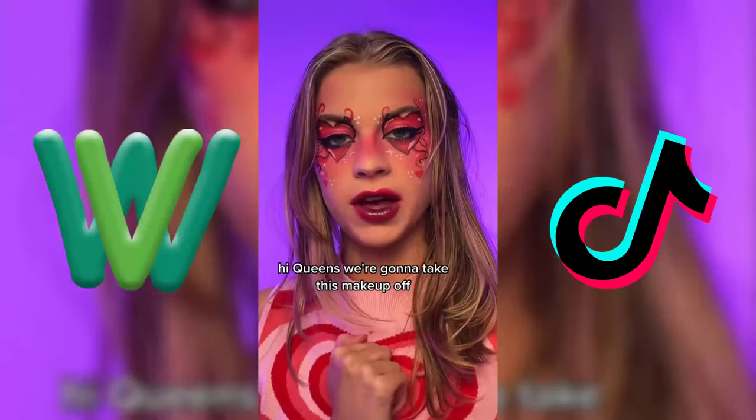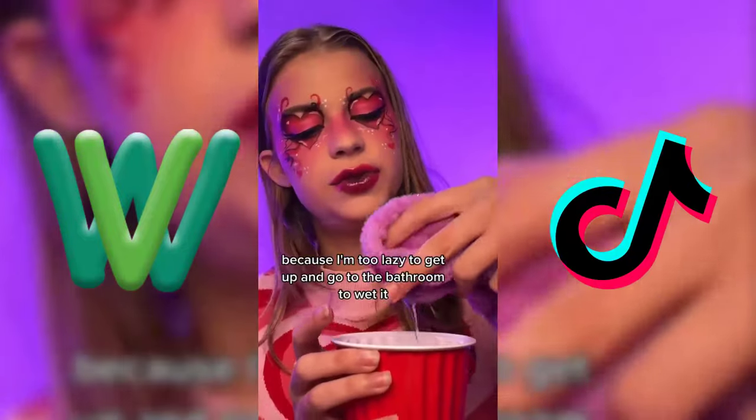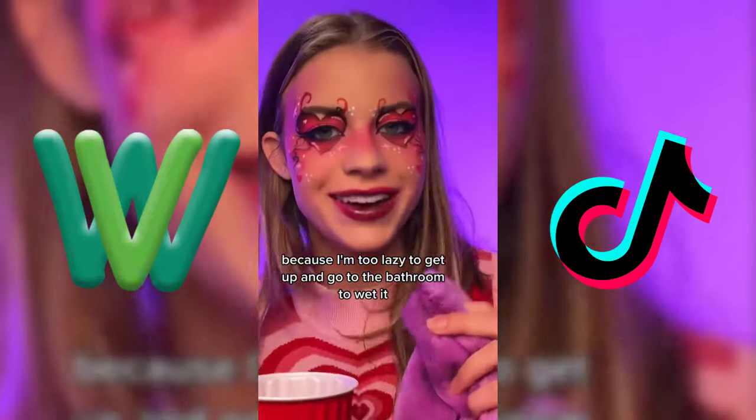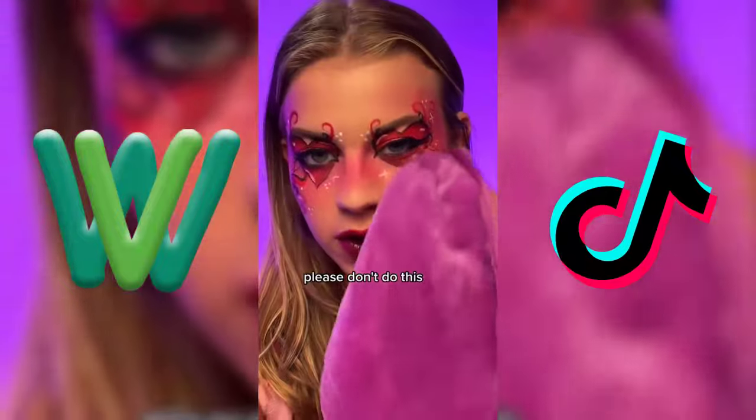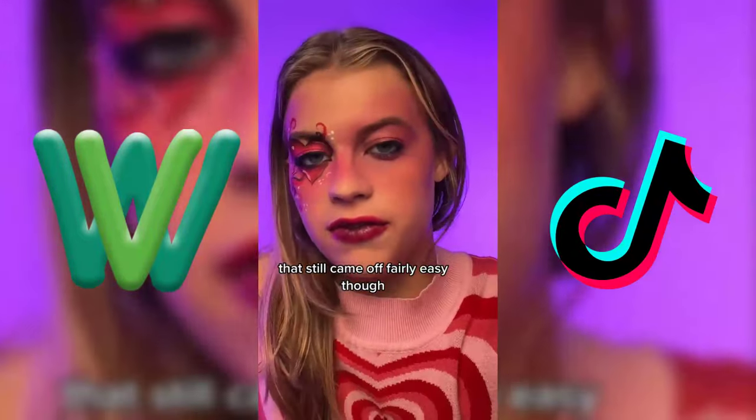Hi queens, we're gonna take this makeup off. I'm just dipping my little towel here in the water I used for my paint because I'm too lazy to get up and go to the bathroom to wet it. I'm setting a bad example, please don't do this. I'm usually really good about this, guys. I've just had a long day. That still came off fairly easy though.